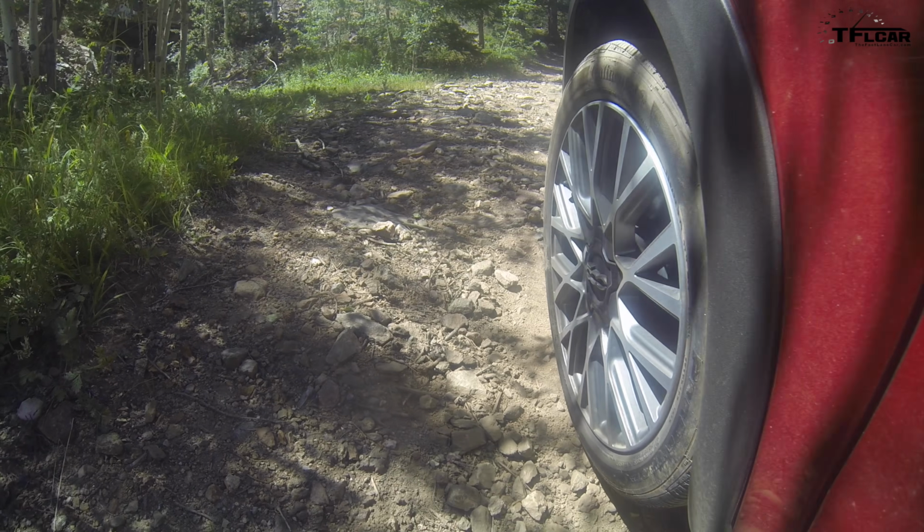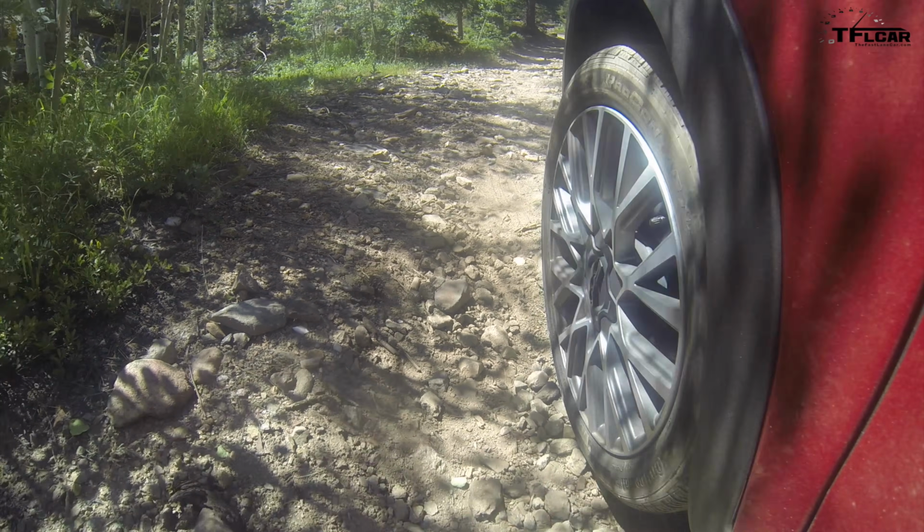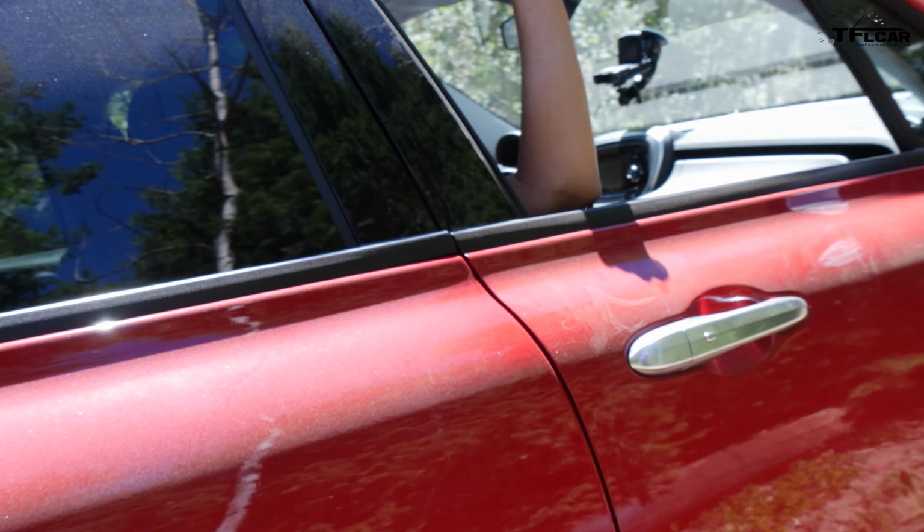Now we gotta back down this thing. Yeah. This is gonna suck. And there's no backup camera in the base model. Do you want me to help? No, I'm okay. Okay. I think.